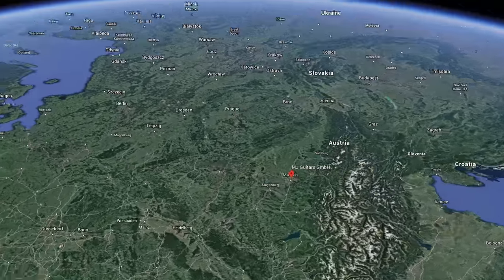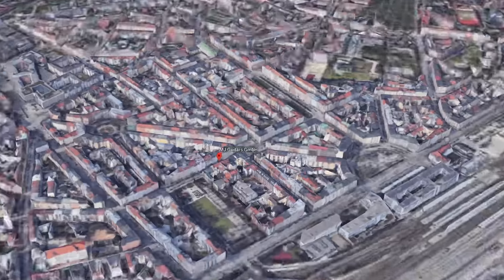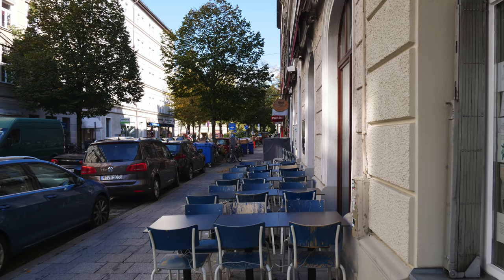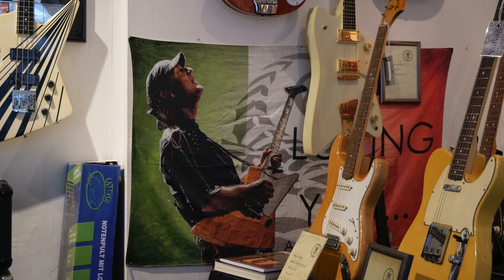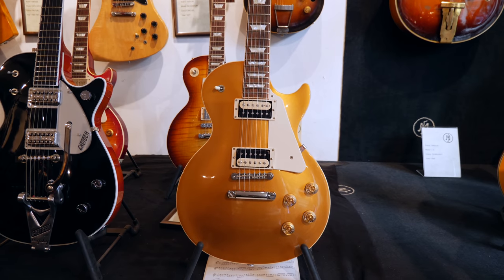Munich is about 2 hours away from the Framus factory if you're driving at 170 to 180 kilometers an hour like we were. When it comes to guitar shops in Munich, you're hard-pressed to find a more unique and interesting guitar shop than MJ Guitars. MJ Guitars is located right in the heart of Munich, and it's owned by Matthias Jarbs, the lead guitarist from the Scorpions. The shop is full of musical memorabilia, and if you're a huge fan of the Scorpions, you'll get a kick out of this store.